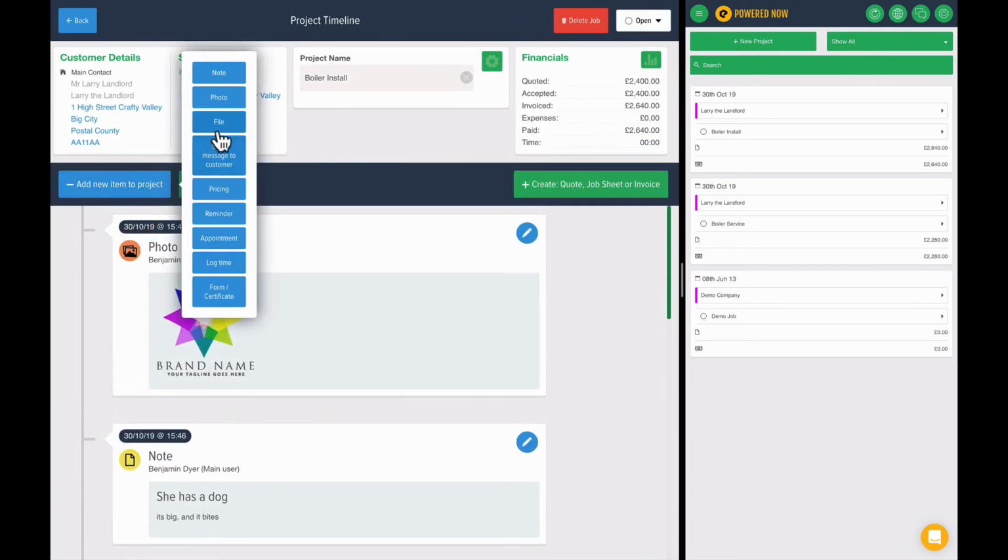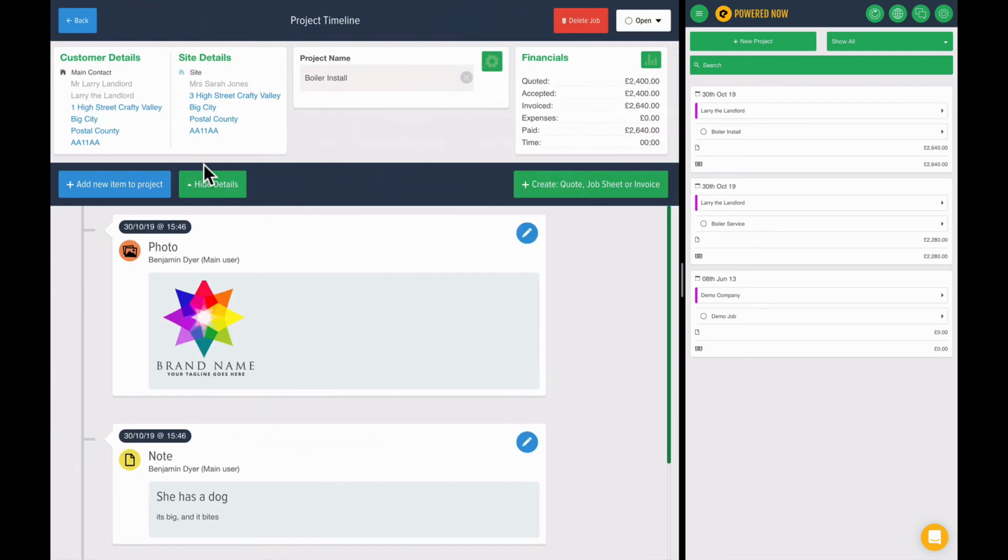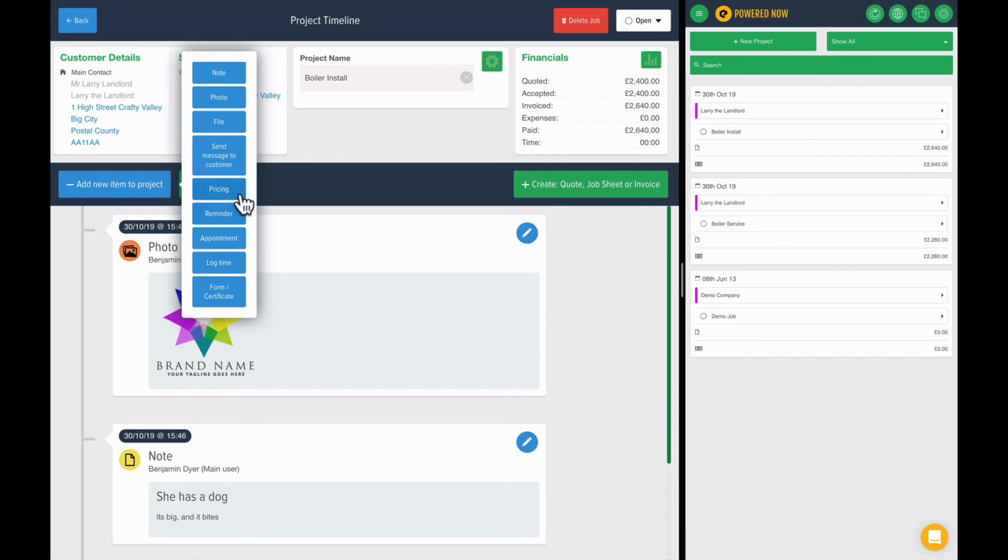You can also add files. So maybe you have a PDF document or some plans you want to store safely. You can add those onto the timeline. You can also send messages to the customers. But if you wanted to send a text message or an email, you can send that off and it's recorded on the timeline. And it's exactly the same with pricing, reminders, appointments. You can also log time, and any forms and certificates that you're creating are added here.